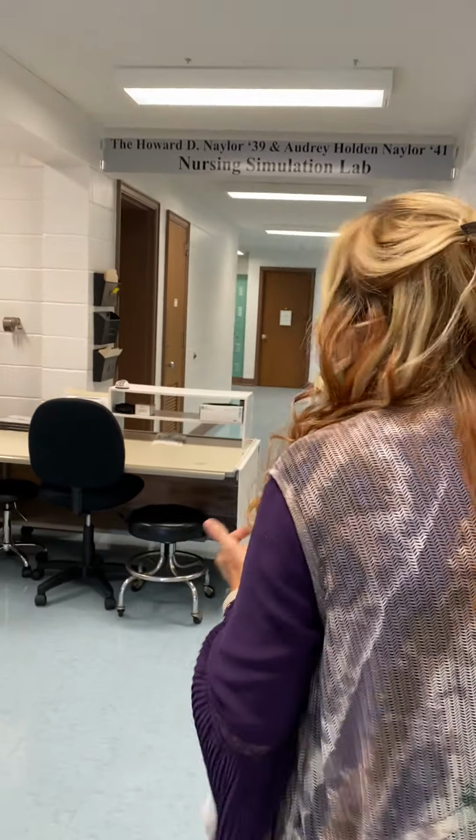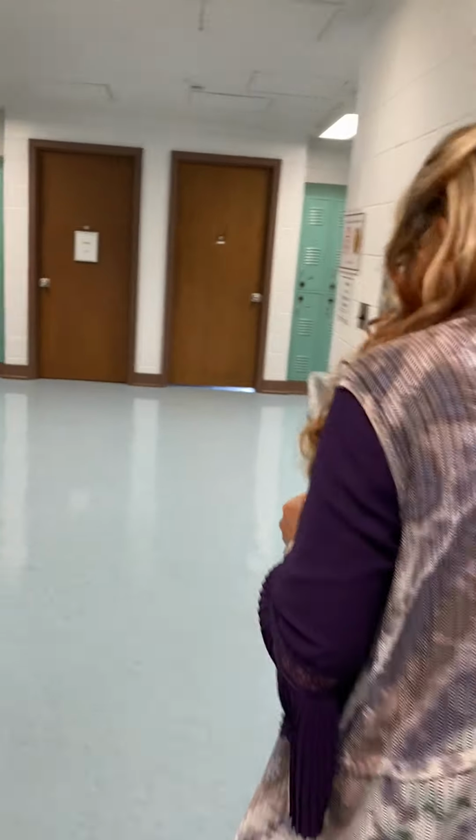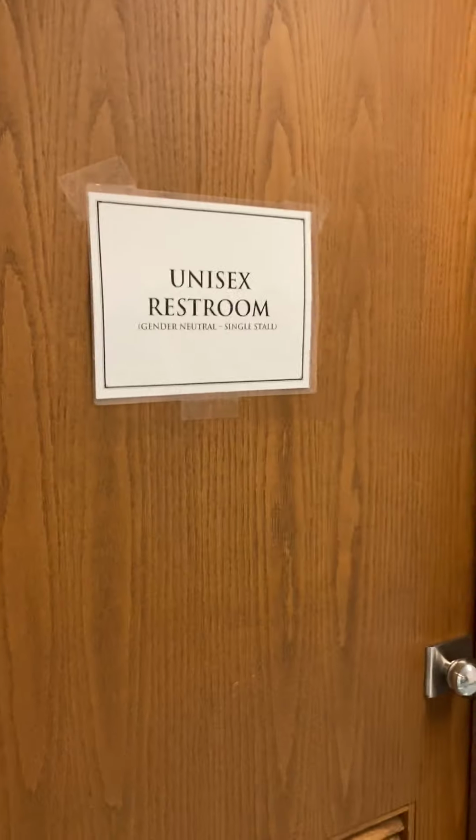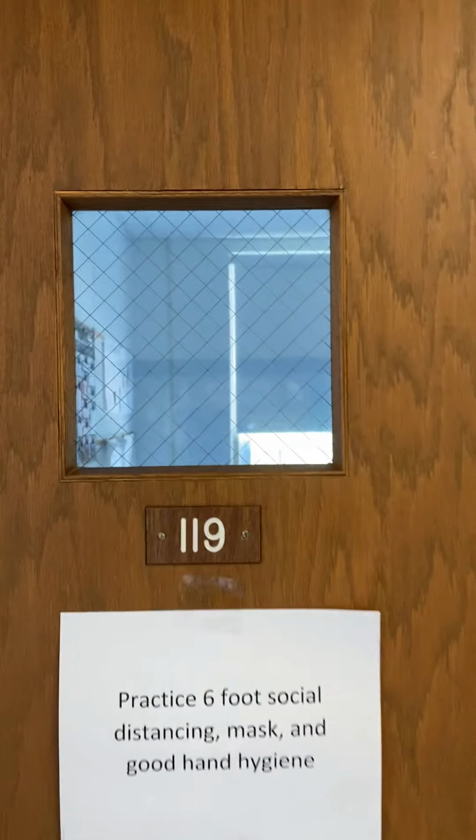Dr. Bosley, her office, let me show you where it's at. She is the director of the Sims lab, and here's a unisex bathroom, so for male or female. These are just control rooms, you will not be going in there. This is just the entrance to the classroom I showed you on the other side.